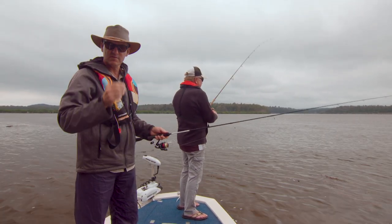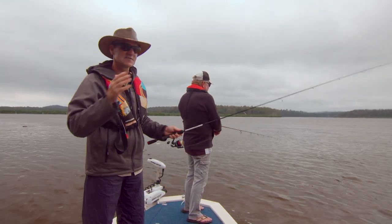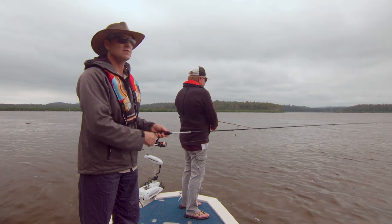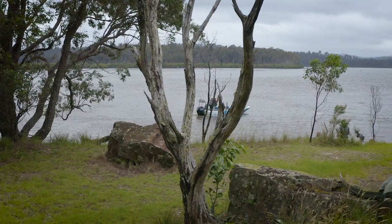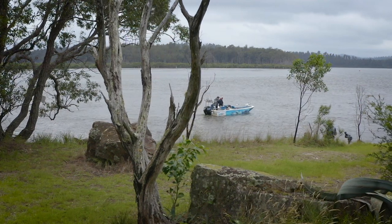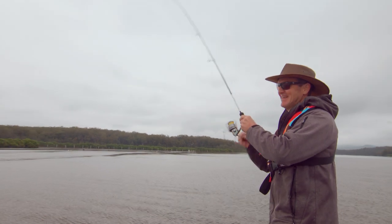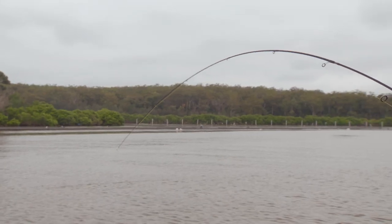When the tide slackens off, the fish will move out to feed, but you want to be there an hour either side of the slack tide and you're in with a red hot chance. Paying attention to detail will most often reap rewards. You on, mate? Yeah. And it's got a bit of weight too. Oh, beauty. Few head shakes there.